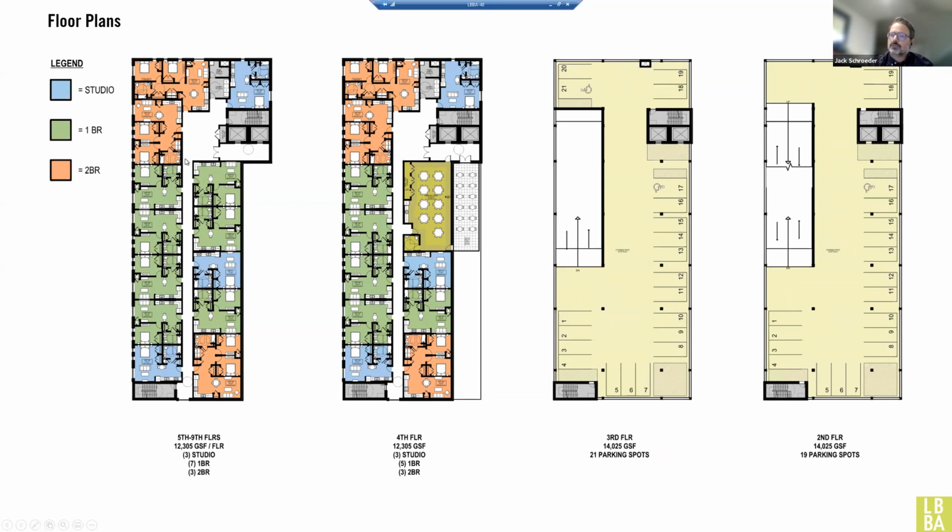And then moving further up the building is just a repetitive stacked plan, a mix of studio units, 1 bedrooms and 2 bedrooms, really simple, double loaded corridor, straight lines. Again, just to really simplify and make it very clear how you're supposed to move through the building.